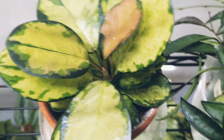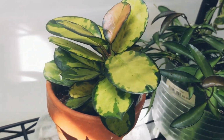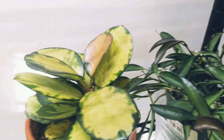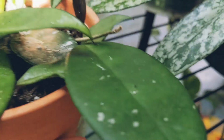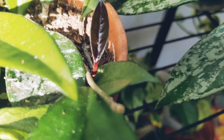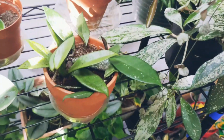This is my Hoya Australis Lisa, and she's doing very, very well. I'm very happy that I have one plant that's just doing good, and she doesn't need nothing from me. She just sits there and grows. God bless. This is my Hoya Carnosa, who is mealybug ridden. Can you see it? Yeah, mealybugs. I'm losing my mind. But yeah, it's growing still.